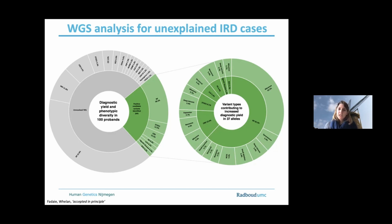And on the right side, you can see that in the inner ring, I'm showing you the different phenotypes of all the patients that we have in our cohort. And then for each phenotype, I'm showing a different type of variants. So you see that there's not one clinical phenotype that always has the same type of variants. It's just a wide range.